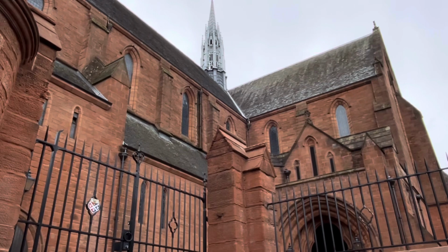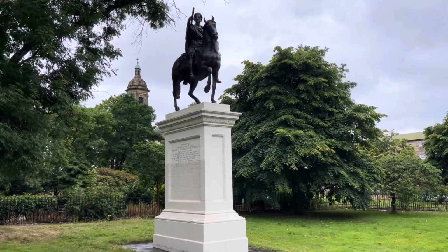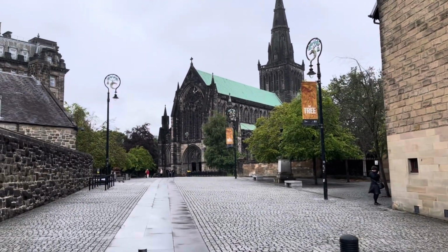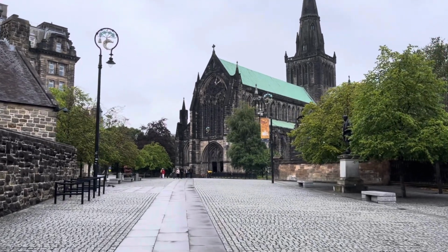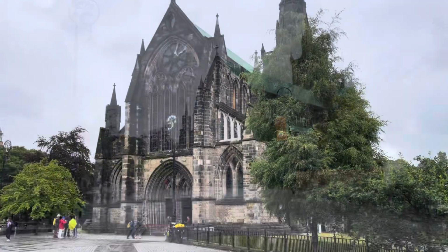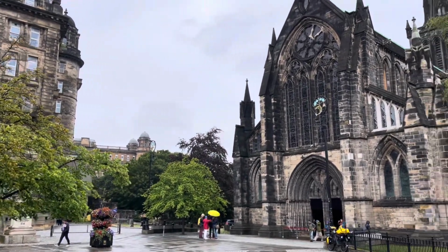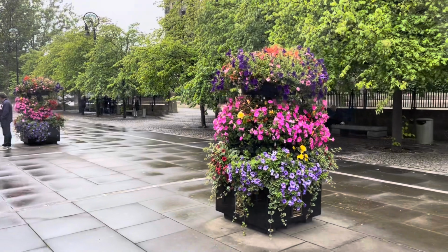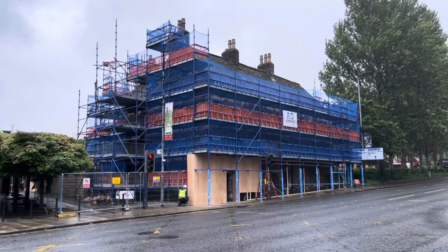Barony Church. Glasgow Cathedral. This house in Glasgow, but you can't actually see it for all the scaffolding at the moment. It must be getting refurbished.